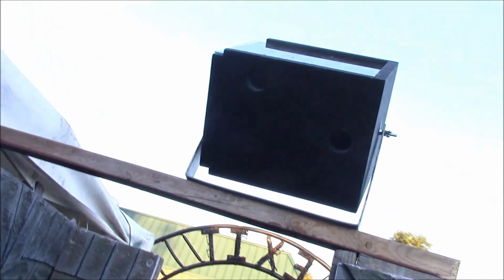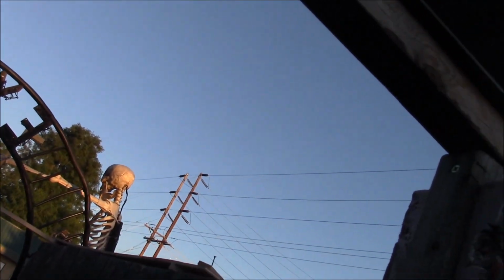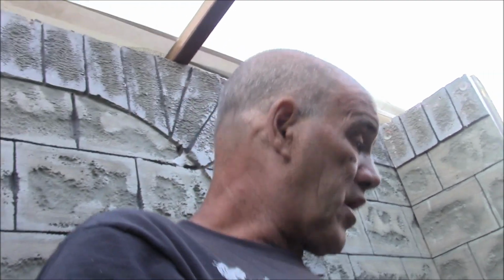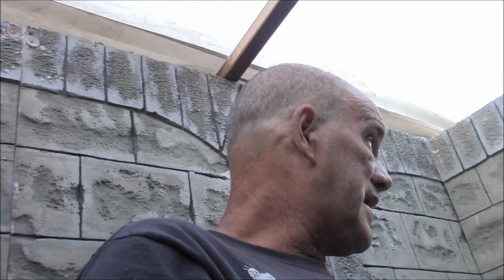And we got our other box up here for another one of our projectors, and the projector is going to be pointing down here at the ground, and we're going to be using Creepy Crawlers 2 from Atmosphere Effects in it, set to spider and snake, and we're going to have that playing here on the pavement to freak people out as they come out of the spider.